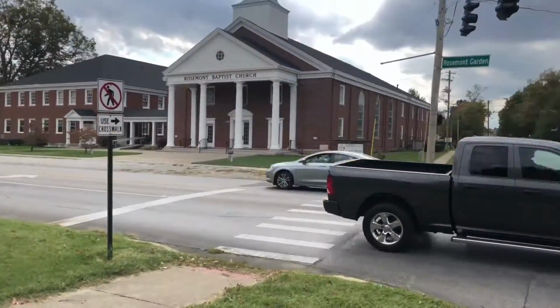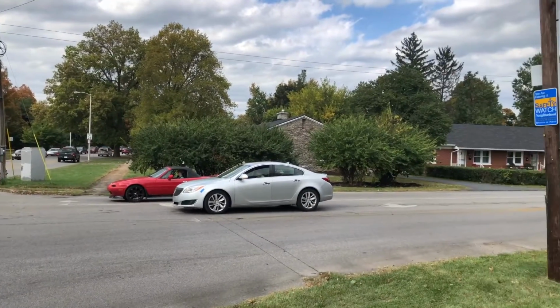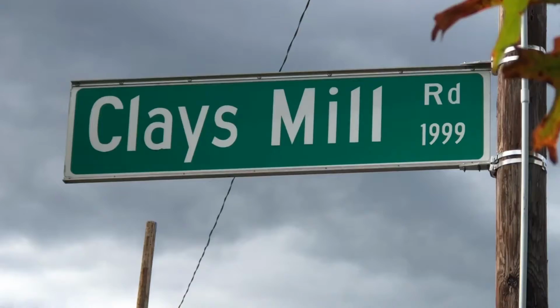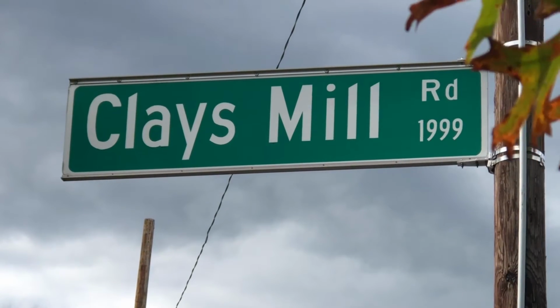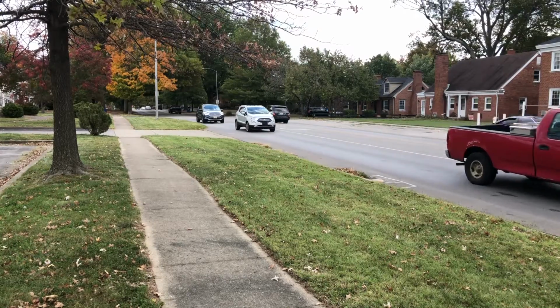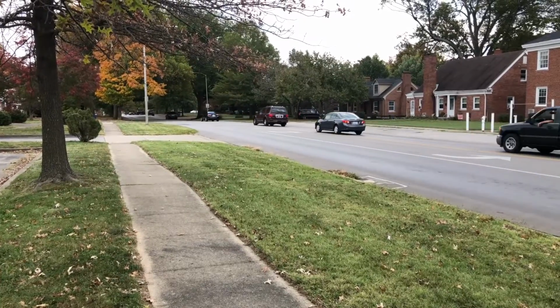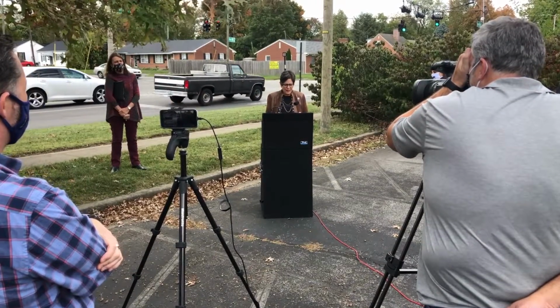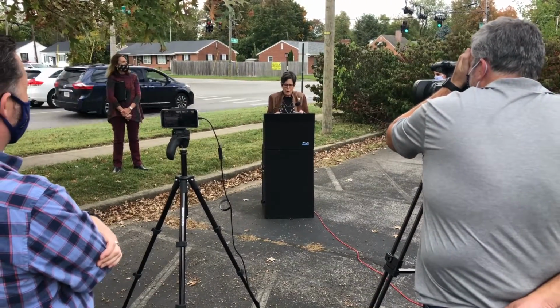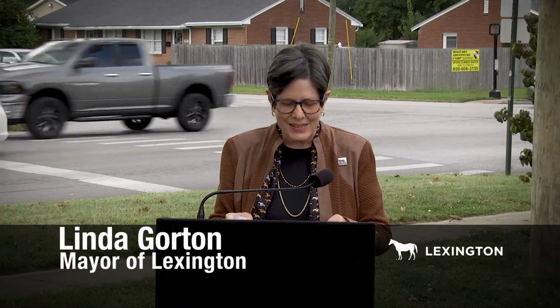The work on this section will begin in the next few weeks, and it is the most difficult phase of this project. Approximately 4 miles from Waco Road to Harrodsburg Road, including this area right here. Neighbors were not interested in a big 4-lane road running through their neighborhoods. A 3-lane Clays Mill lets traffic flow but does not encourage high speeds. We're also making safety improvements and upgrading traffic signals.